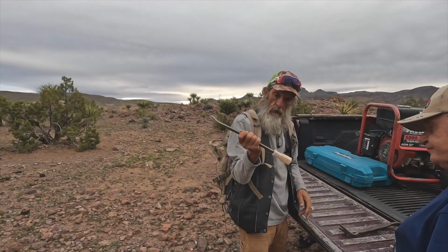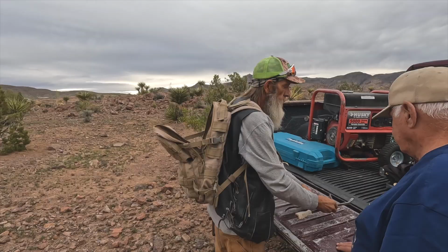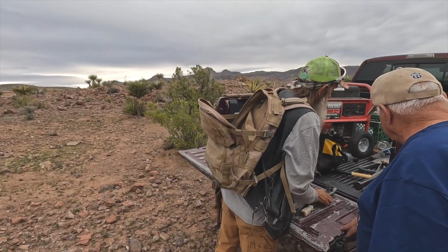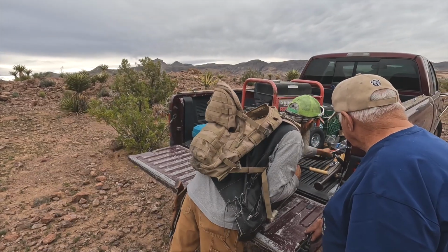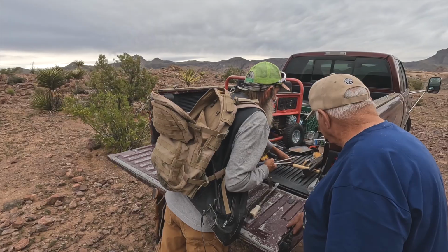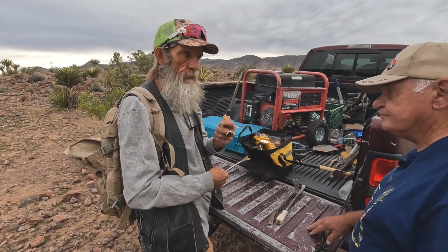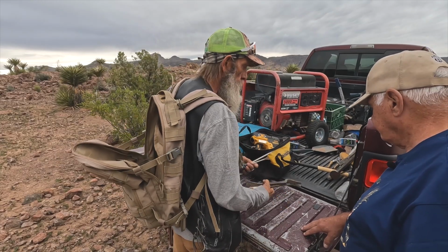Don't leave home without it. Walking around picking up the float. Okay, tools of the trade, especially when it comes to the harvest: a good screwdriver, little digging tools, a bigger digging tool.